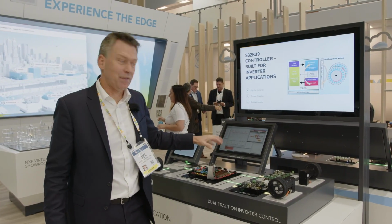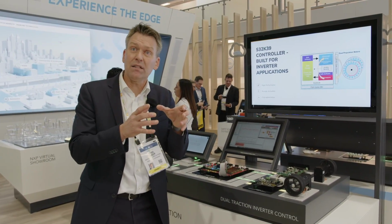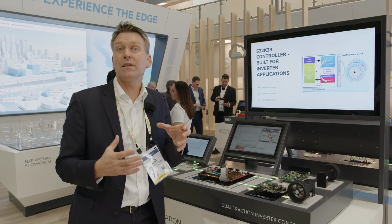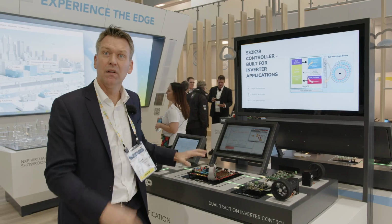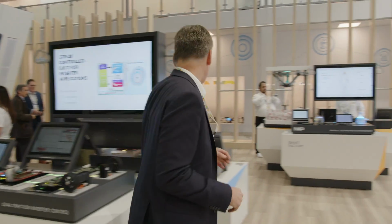And what our teams have done is they have put silicon accelerators into this K3. And with these silicon accelerators, the K3 has a lot of headroom on top of that, but is capable of, in a very smart way, handling the functional safe software stack on top. So that this is a fantastic installation of a fully electric vehicle drivetrain.